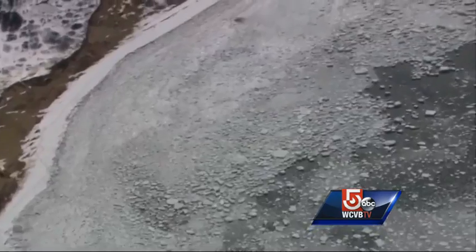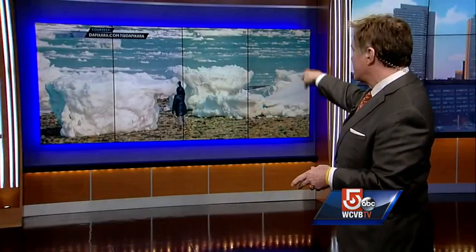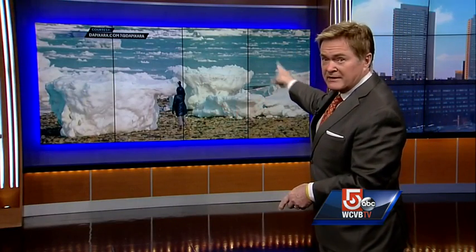Huge chunks of ice, not just in the water, but washing ashore. In fact, take a look at this picture that was taken just yesterday, and those are ice chunks. And to give you a perspective of how tall they are, that's a human being in the middle. That dark spot is a person. It towered over the person on Duck Beach. New at 6, Storm Team 5's Danielle Vollmar with more on what some are calling a once-in-a-lifetime sight.